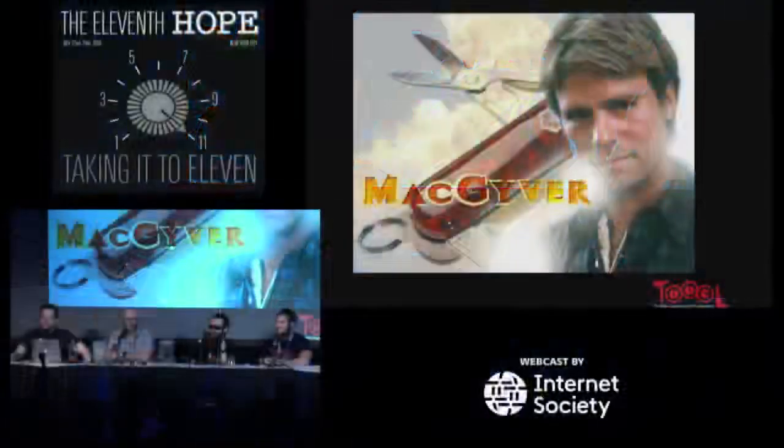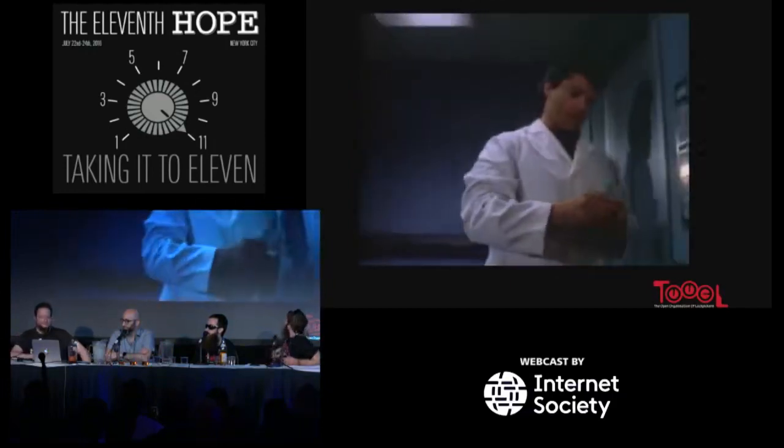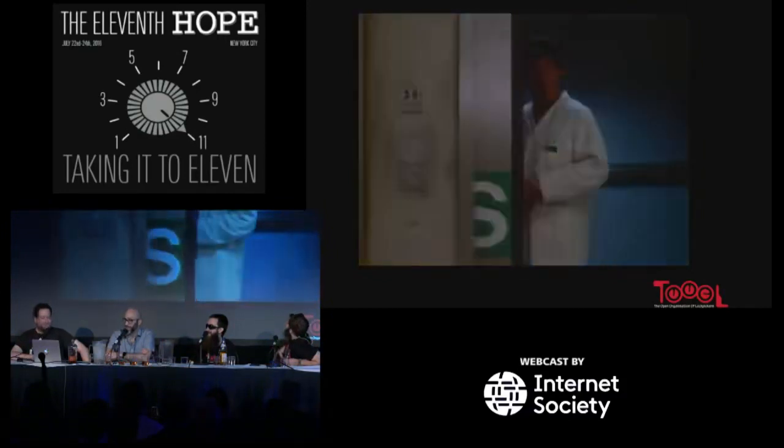Speaking of other old stuff, who watched MacGyver? Another example where you don't see exactly the right tools. In this case, not a turning tool, but again, the plug moved. So we kind of called this one not bad. Cue epic music.